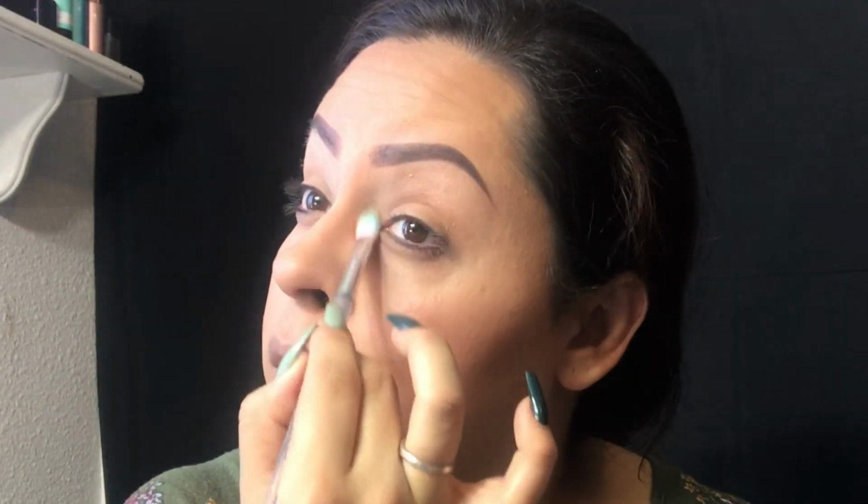And now I actually did my brows off camera. I used the BH Cosmetics pomade in Auburn. And now I'm going to use the Renaissance palette from Anastasia and just adding the lightest color, like a brown color. I forgot the name. I need to go back, but just all over my eyelid.